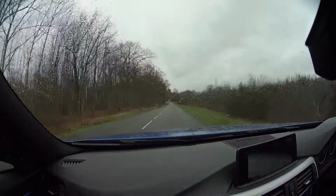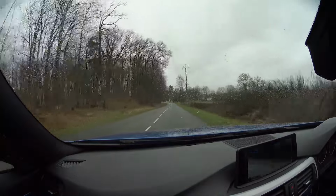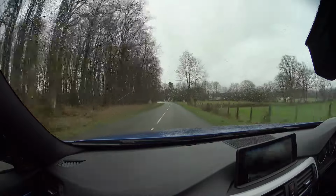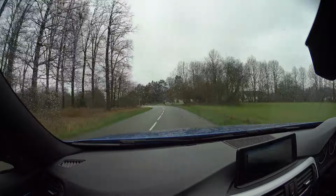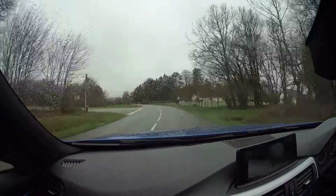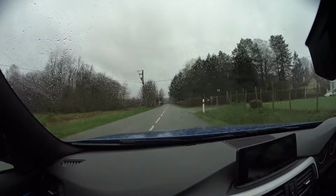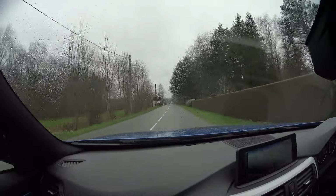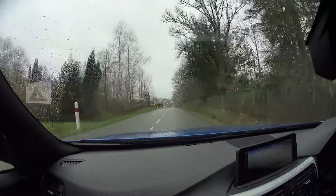Feels quite smooth. A little bit more power than my dad's one. He's obviously got the 120D. I think in its day that was 160 horsepower. What's this, 256. Speed limited 255. We won't be doing any of that today either. It is bloody miserable out here. Slippery roads.